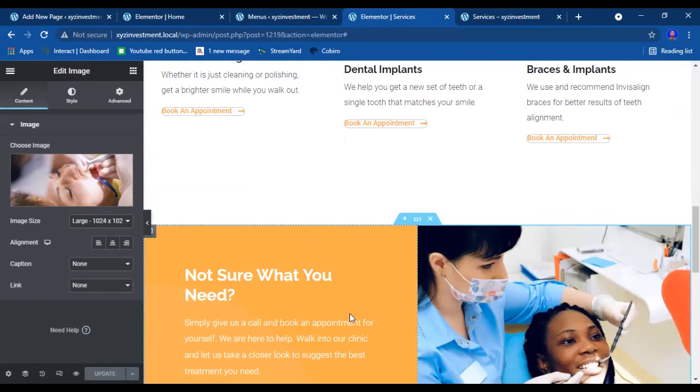I've showed you how to install Elementor. I've showed you how to install Astra theme. I've showed you how to install Astra starter templates for Elementor. So with these three tools, you can build any kind of website. Let me just show you the websites that you're open to build. Let's go to starter template.